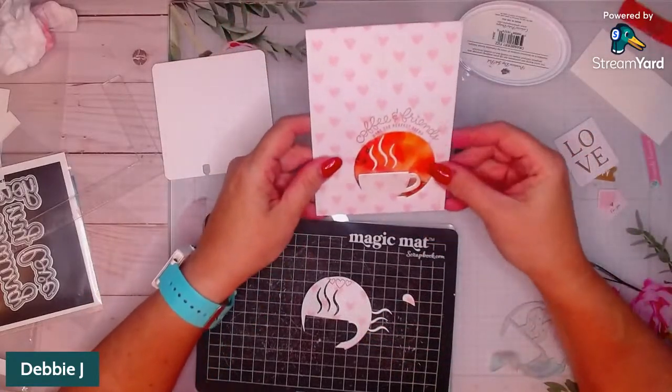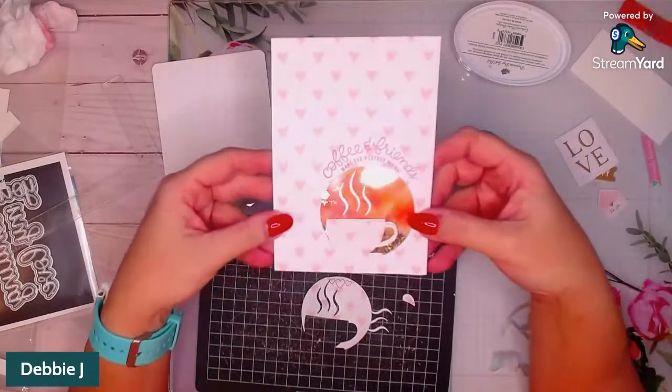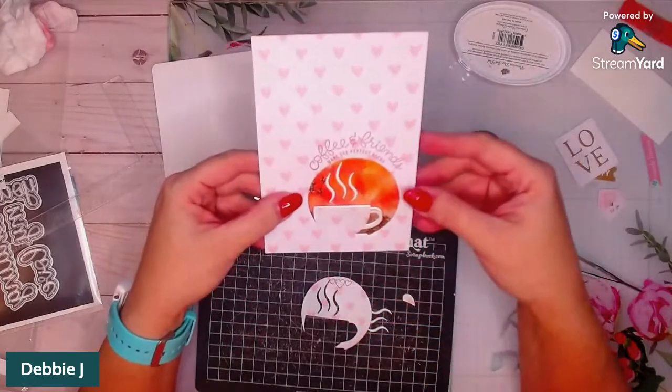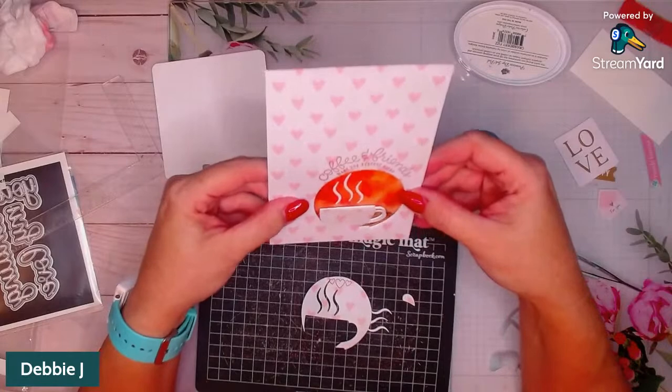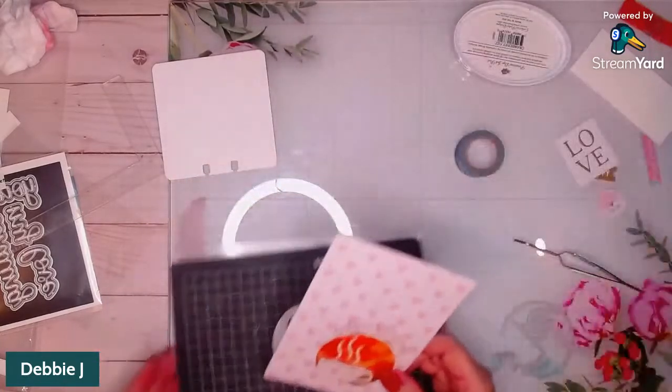Oh, that's going to be cute. What do you think, guys? I also think I figured out how to get my settings right so that I don't have the overexposure that I've been fighting with the last couple of weeks. But I think that is going to be darling. Okay.